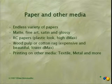On the other side, a matte fine art cotton paper looks beautiful even without print. Just look at the paper. It's so beautiful, a smooth surface. But does it really matter for the photo? I don't know. You don't get the gamut like on the RC paper.